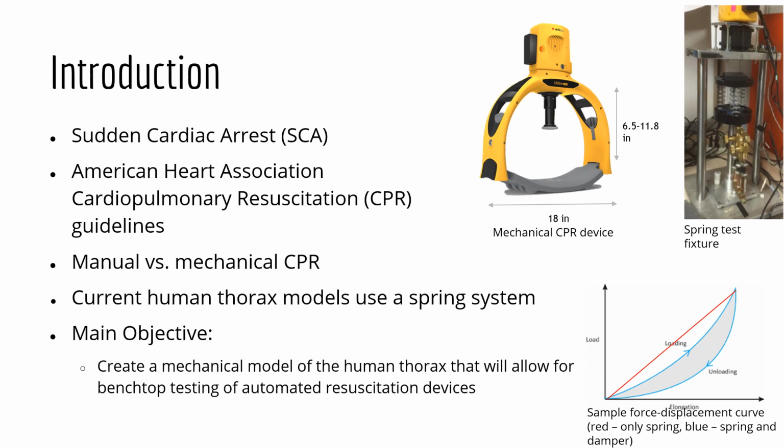seconds per meter. So our objective of the project was to create a model that will allow for benchtop testing of these mechanical CPR devices and to be able to see how human-like the model is by applying forces and comparing the chest force versus displacement to actual human values.